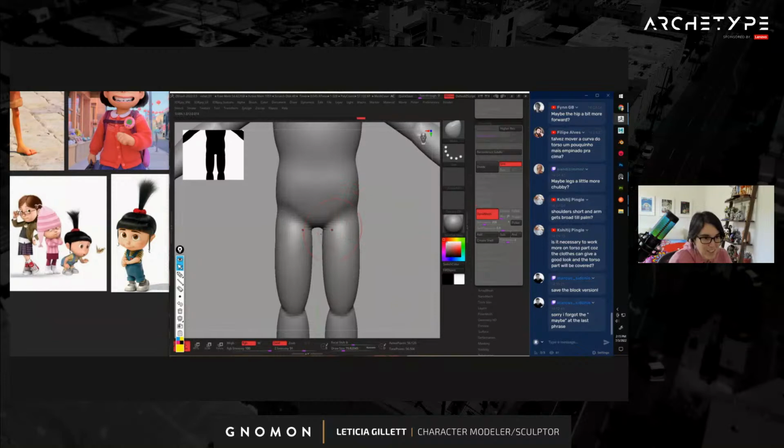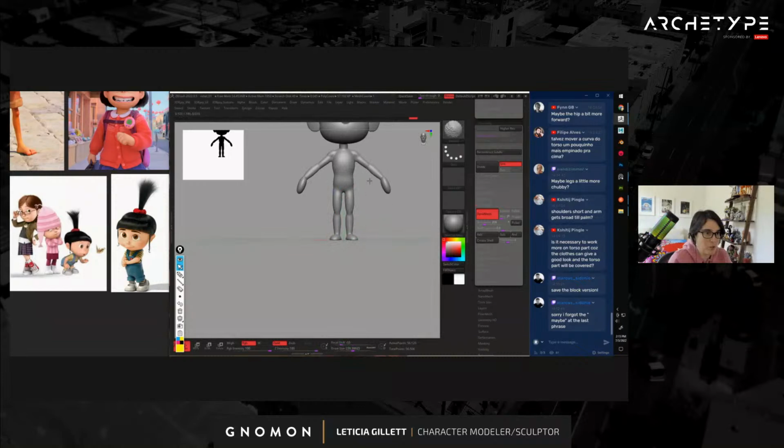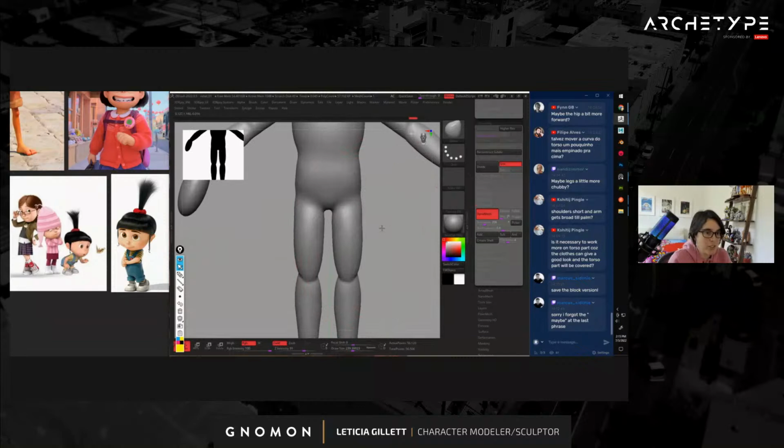Okay, so we are smoothing a little bit. You see that I'm not just going around doing a big smooth like this. I could, but I'm just going slowly because then I can revisit my shapes. What's going on with my shapes, right?